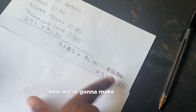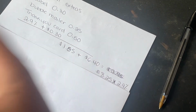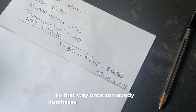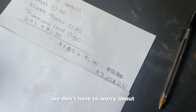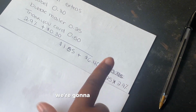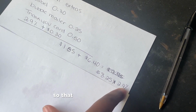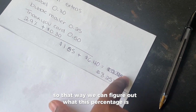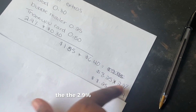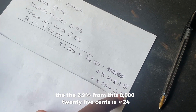So how we're going to make sure that we include this 2.9% in each and every sale, just to include it into the price, so that once somebody purchases, it's already taken care of. We don't have to worry about it. We're going to times the $8.25 by the 2.9%, so that we can figure out what this percentage is. Once I did it in my calculator, the 2.9% from this $8.25 is 24 cents.